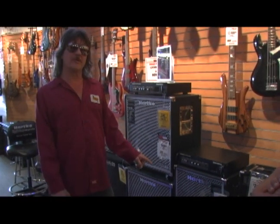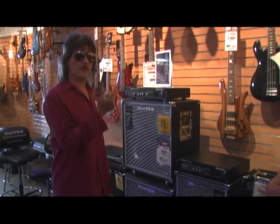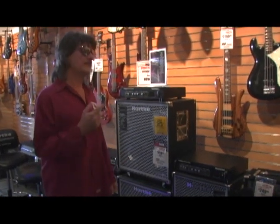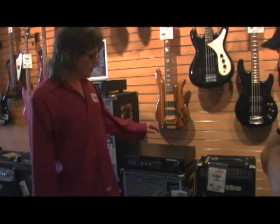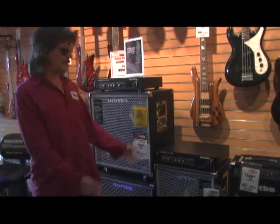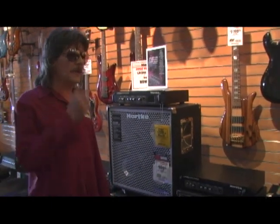And the unique feature about these is our first speaker with a dual voice coil. There's two voice coils, one on the inside of the former, one on the outside, and it's switchable to 4 and 8 ohms. So if you're using just one cabinet, you can put it to 4 ohms and get all the power to your amplifier. If you're stacking two, put them in 8 ohms, and you still get 4 ohms power to your amp. Which is important. Yeah, it really is.